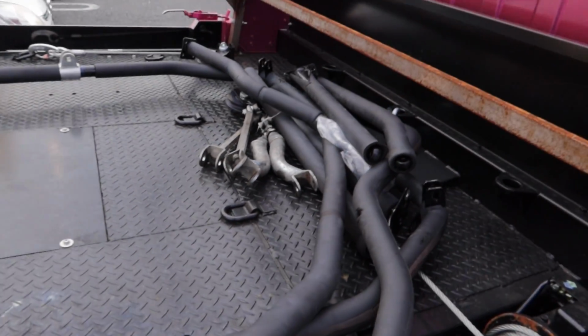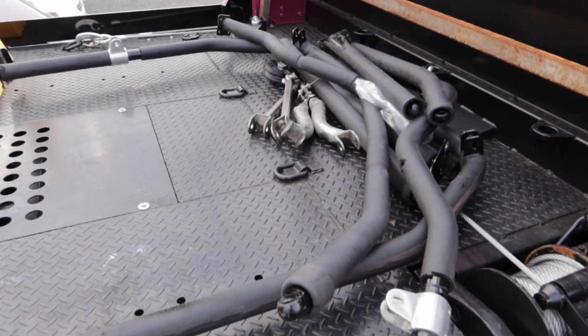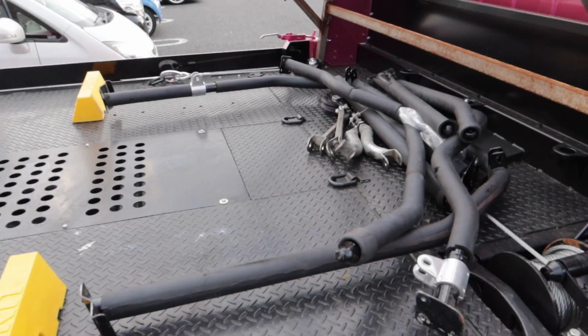All right, so we just made it to Up Garage. Let's see how much they're gonna give us for this cage and arms. Place your bets now in the comment section. I reckon we'll be lucky if we get $200 for all of this.